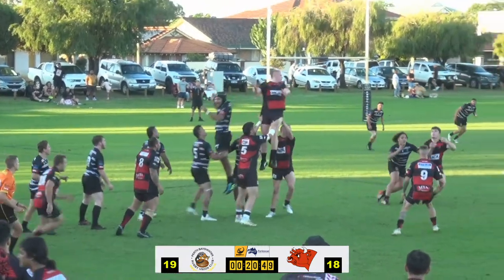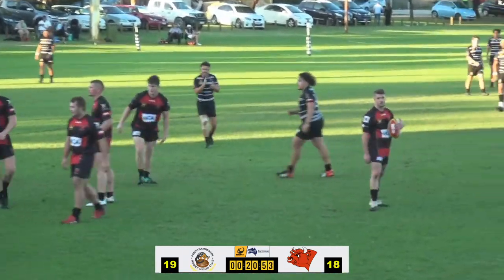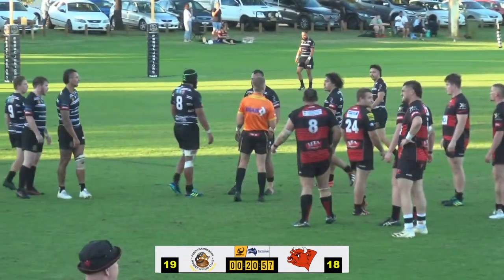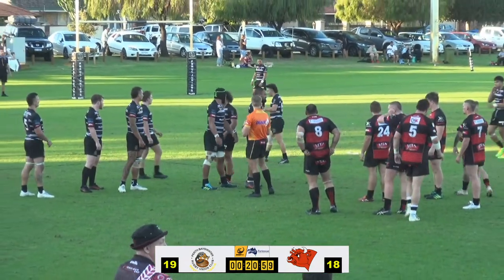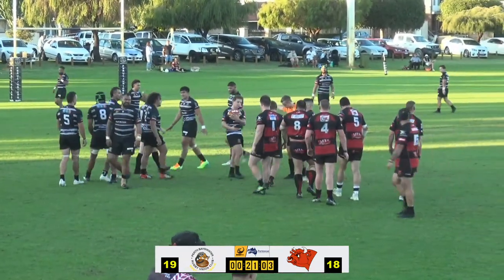Kalamunda with the line out, brought back in. Clean this time, but there's a whistle. Options. Seems that throw was just offline. Line out or scrum. Captain said scrum. Kalamunda have decided on a scrum.